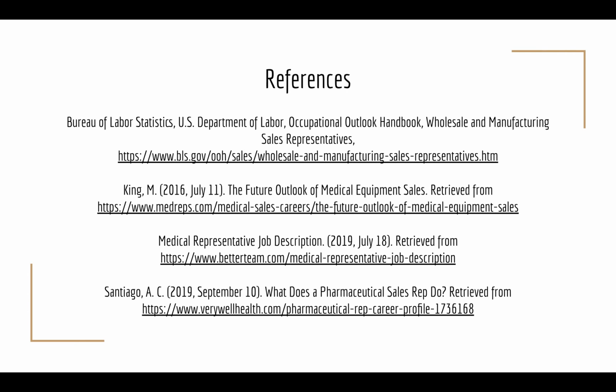So, why I chose medical sales rep was because I have always had an interest in business, but I chose the health field route because I had more knowledge in this field and everything I learned in the health industry clicked better in my head.